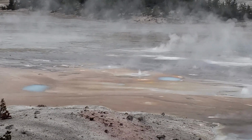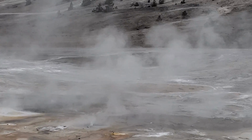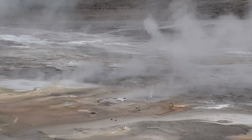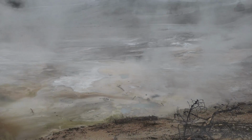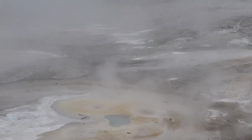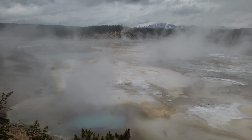Do you see the baby geysers down there by the log? Oh, and that tree is... Oh, there's another baby geyser. There's one there, and then there's one. Yeah, I see what it is.